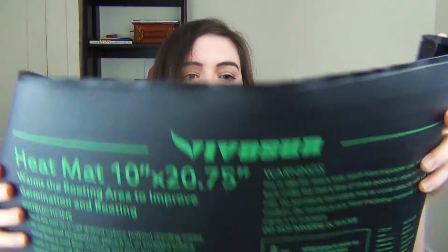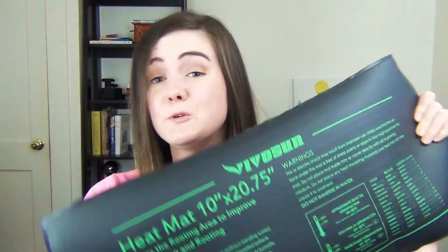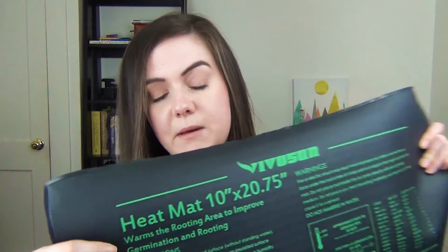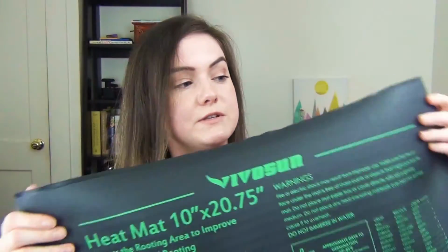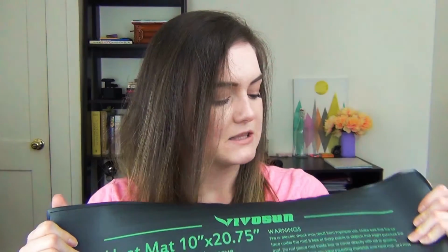Okay, so it's kind of rolled up right now because it's been in its box. But there you can see, it's nothing crazy. Some people use these for just starting seeds in general to keep the soil warm, and they'll put it under their trays. I'm not getting into that. I'm not trying to buy a ton of these. But I think this will be good for what I'm going to use it for. I'll let you know. If it's a disaster, then I'll tell you that, but I don't think it's going to be. It's the best seller on Amazon, and I just think it's going to be really good.